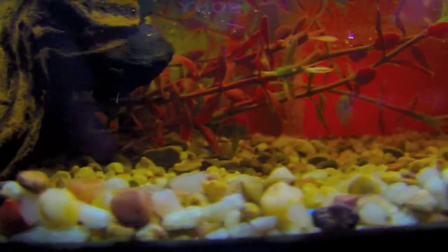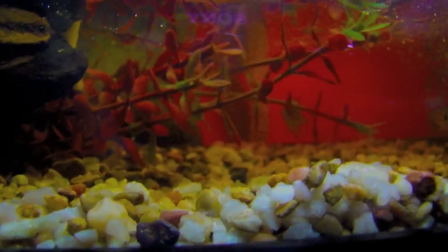The fog doesn't disturb the fishes at all. It actually stops right above the water, so it doesn't go through. So the fishes are safe. They don't really mind the fog because it doesn't disturb them at all.